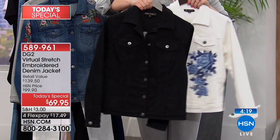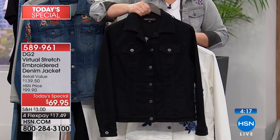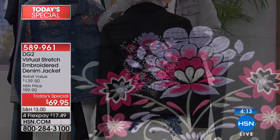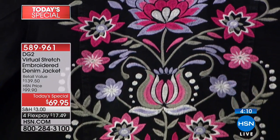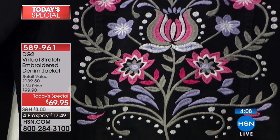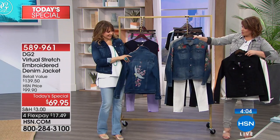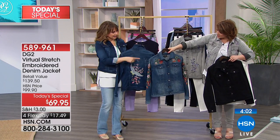Here's the black. I love that it's nice and clean. It's a little bit of edge, a little bit of rock and roll, and then wow. Look at all of those different colors, that explosion of beauty and romance on that one. Siobhan, you are holding quite possibly one of the most popular, alongside the lighter.